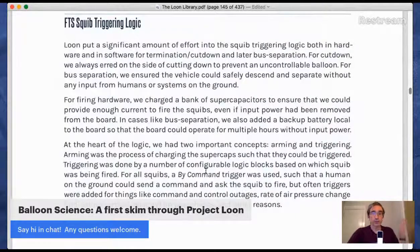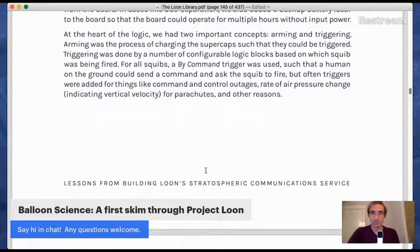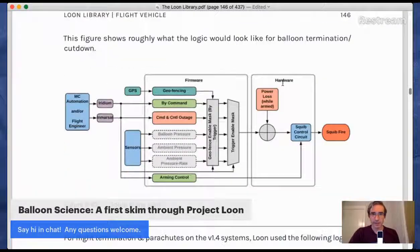FTS squib triggering logic. Triggering logic is fun. I got to tell you, flight termination, there's a lot of discussion that goes into that, particularly in the automated decision making process when it loses command from the ground, or when a sensor starts lying to the logic. It has to take all of that into account. Hey, flowchart.